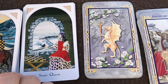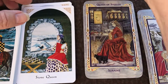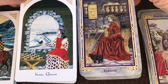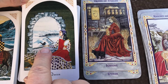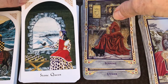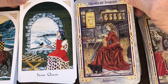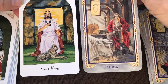The Stone Queen. Looks like I got a little extra card there. Here is the Stone Queen and the Queen of Shields. She's actually got the chessboard here playing, and she's got a bird that flew to her. The dead of winter out there, he's undoubtedly looking for food. And here is Igraine as the Queen of Shields. Both really beautiful. And our last card, Stone King.